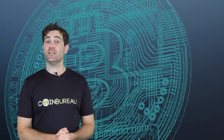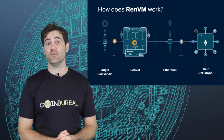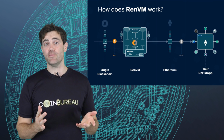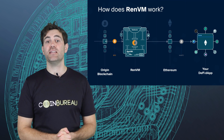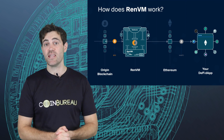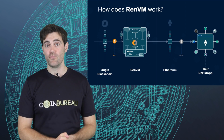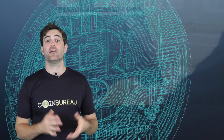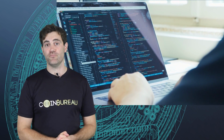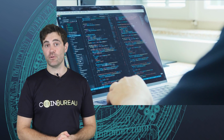Anyways, something else that's pretty neat about the renVM is that it can be integrated into other DeFi dApps and protocols. This basically means that these dApps can open up a sea of liquidity for their network from the Bitcoin, Bitcoin Cash or Zcash ecosystems by integrating the renVM. What's also pretty slick about this is that it can be a completely back-end operation. Users of the dApp may not even know that they're using the renVM to facilitate an operation.